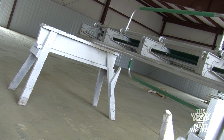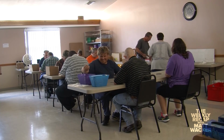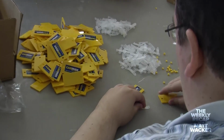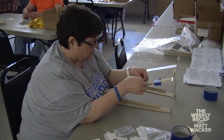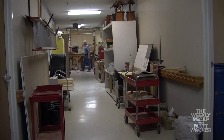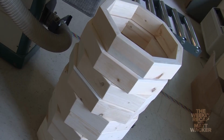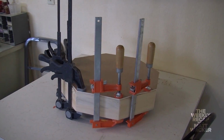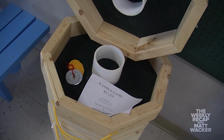What the workshop staff is currently doing is work for Versatag. We do their key fobs, which are basically key holders, and they get shipped all over the world. We also do work for Indico, so we're doing a bracket assembly right now for them. We currently do woodworking for Wallace Company. We do the washer sets. So if you go to any of the Wallace stores and you see the washer sets, then you know that we do those.